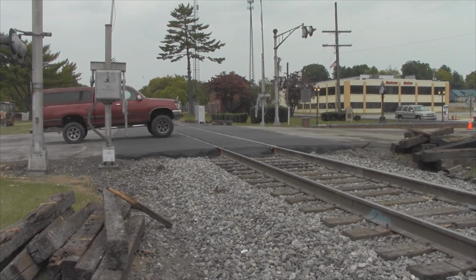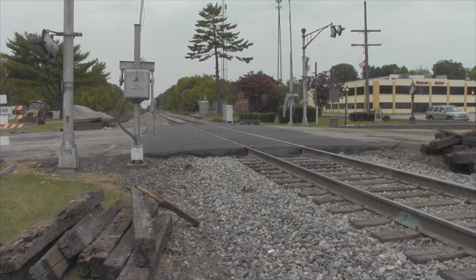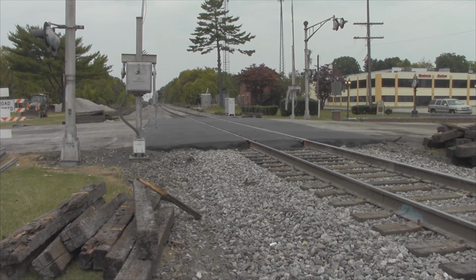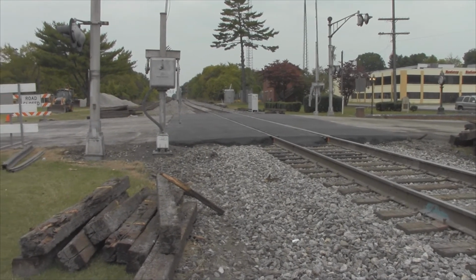But it had to be done, especially with all the holes in the road that they had, especially along the track, you know, where the old boards used to be. The boards themselves were in there for the longest, and you see they've been taken out. But there you have it, that's the result.